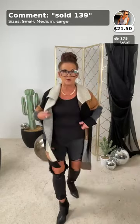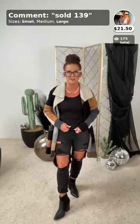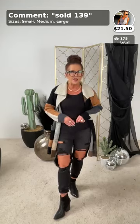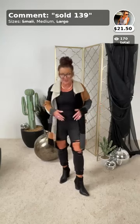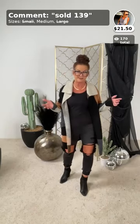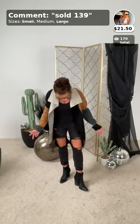And then there is a little seam down the front here, which I'm sure you cannot see. I think you can see it on the TikTok screen a little bit better. But that's just another nice little detail. And I don't think there is one in the back. No, there is not one in the back. But it is just a cute little sweatshirt. You can layer up with it, but it's perfect on its own as well.